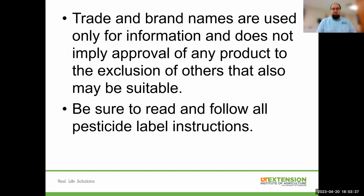The other thing I'll mention, I don't think we talk much about pesticide usage in this talk, but if I were, nothing I say trumps the pesticide label. The label is the law. You must always read and follow those directions.